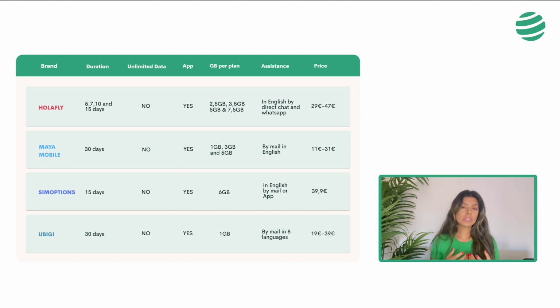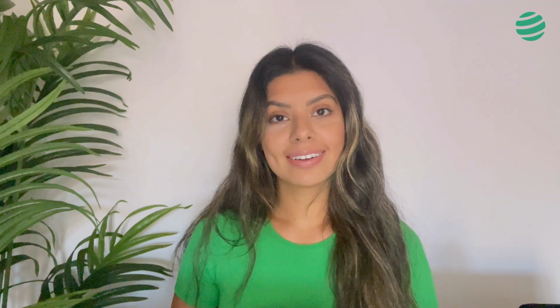While Simoptions does offer the second highest gigabyte per plan option, I do want you to note that it is a marketplace. What does that mean? Think of it as a lottery to obtain an eSIM, making it a little bit complicated among so many options. And it cannot be guaranteed you'll receive quality data service to resolve any incidents if there is an issue. In evaluating just a few factors, I think it's apparent which is the best option. And yes, it is Holafly.